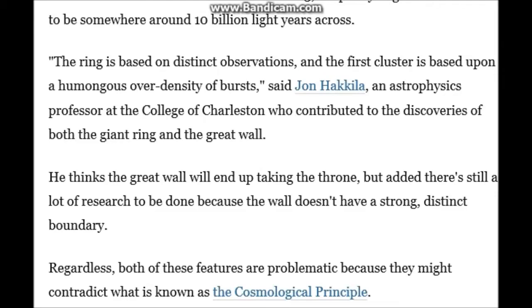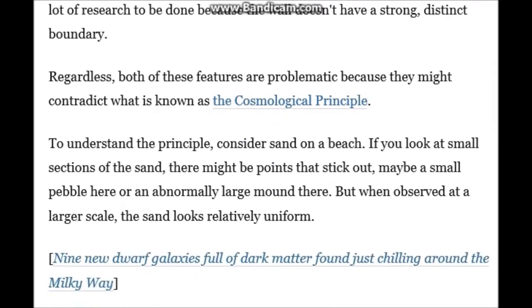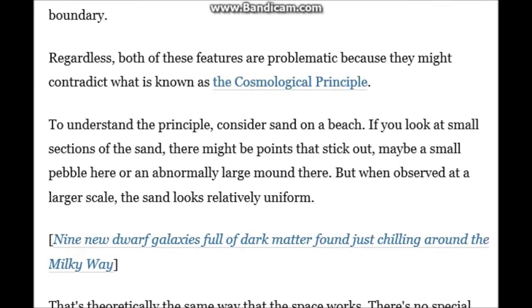Astrophysicist, holy shit, we got a name? John Hakila, an astrophysicist professor at the College of Charleston who contributed to the discoveries, both the Giant Ring and the Great Wall. He thinks the Great Wall will end up taking the throne, but added there's still a lot of research to be done because the wall doesn't have a strong, distinct boundary.